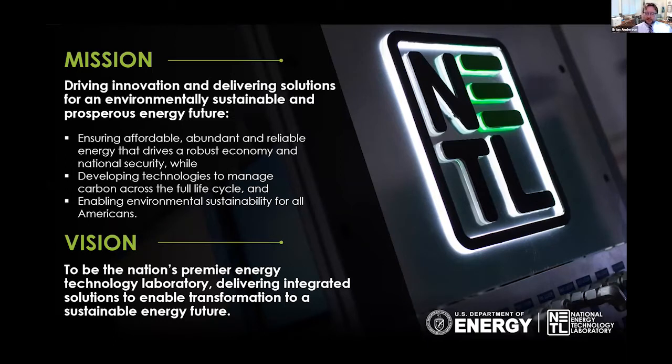It's really at the crux of these two components, environmentally sustainable and a prosperous energy future, that we sit. So we try to ensure that we have affordable, abundant, and reliable energy, while we develop technologies to manage carbon across the full life cycle. We have a big, robust life cycle assessment group at NETL. And finally, how we can enable environmental sustainability for all Americans. So our vision is to be the premier laboratory with integrated technology solutions across the energy landscape.